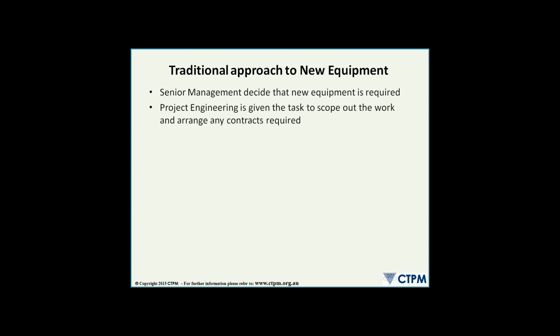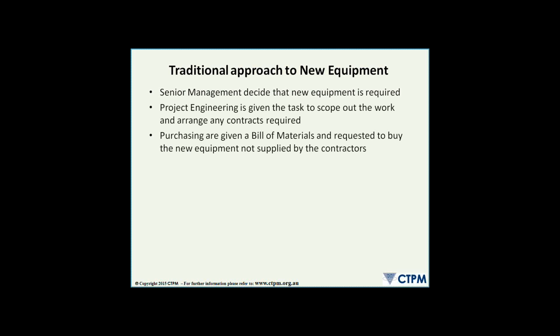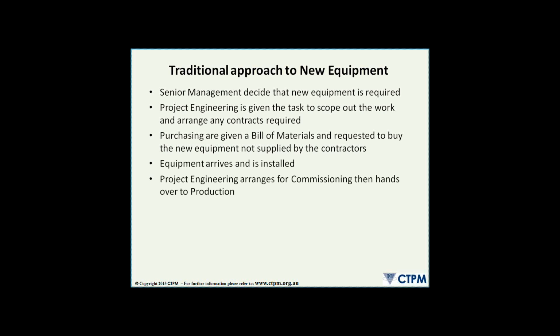So I thought I'd start with just an outline of what we often find happens at sites when they decide to go and get new equipment. The senior management often makes the decision that the new equipment is required. Project engineering is given the task to scope out the work and arrange any contract required. Purchasing is given a bill of material and requested to buy the new equipment not supplied by the contractor. Equipment arrives and is installed, and then project engineering arranges for commissioning and hands it over to production. So 5 pretty basic steps, and I'm sure there's a lot in between, but it seems to be the traditional way most people approach it.